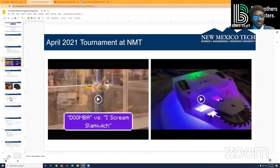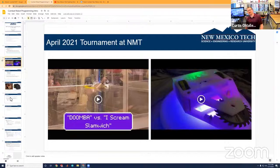And so when it comes to the weapons, is there anything that's off limits? Like, can you add a flamethrower to one? Absolutely. So here at New Mexico Tech, we actually have a degree in explosives engineering. You cannot put explosives on your robot. You can't put a flamethrower on your robot because it will melt my cage.